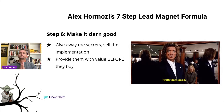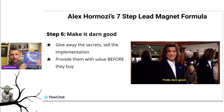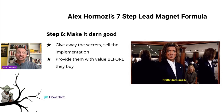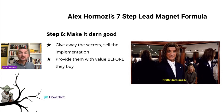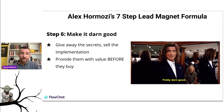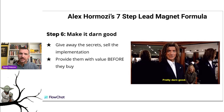He says, if somebody takes this 100 million leads book and they consume everything in this whole book, and they get their business to $1 to $3 million or $5 million in revenue every single year, he's already paid his dues. And they're going to be like, whoa, I got to go back to Alex and I got to get involved with acquisition.com so I can actually scale my business even more. And if you can give away all the secrets early and then sell the implementation, that is the true secret on how to make it darn good.